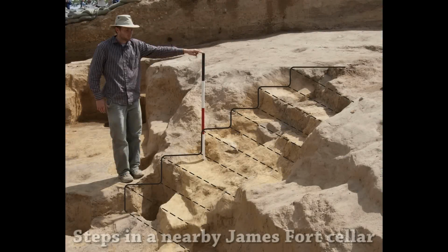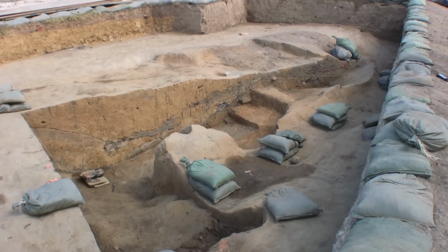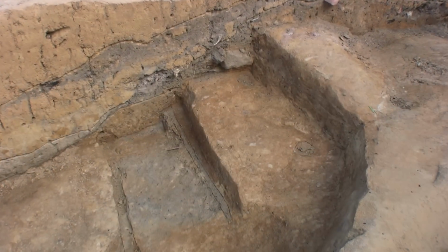Oftentimes with these cellars we find steps leading into them. That has been the case in several cellars we've excavated in the 19 years we've been out here working on the fort. And just the other day we started to find evidence of possible steps leading into this cellar. They're kind of towards the middle of the cellar, which is a bit unusual. Typically the steps are at one of the sides of the cellar.